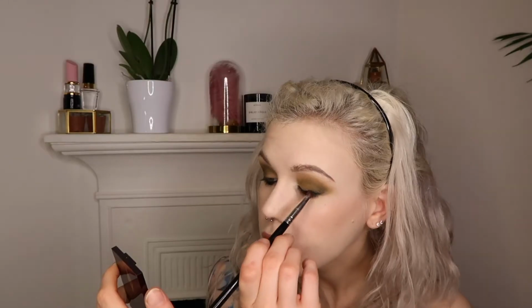Okay, it normally doesn't go this poorly. I swear that I know what I'm doing. But that's the beauty of makeup. You can just clean it up and move on with your life. On my eyelid, I always blend out with a brush, but it's just that for some reason underneath my eye that just doesn't work for me. It doesn't give me the look that I want.